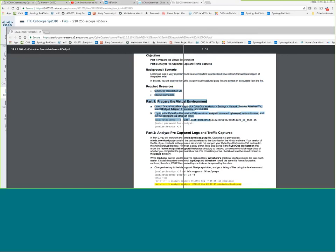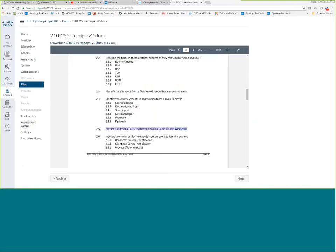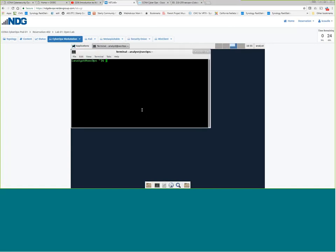So what I'm going to do is pull over here, go to Net Labs, and walk through this lab with you. We go to the Cyberops Workstation, go into our terminal window, and the first thing is to go to that lab support file. So I'm just going to go here, and let's go to our PCAPs. Do an ls.